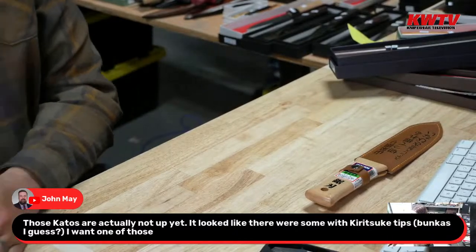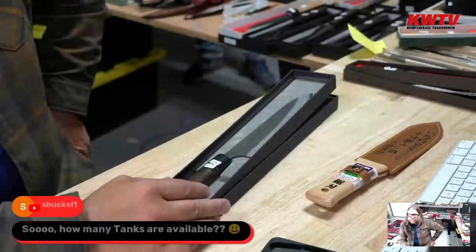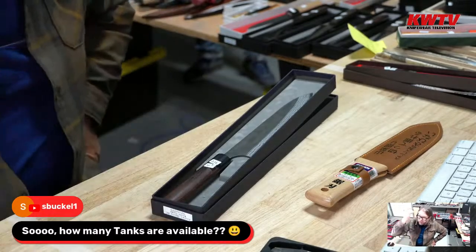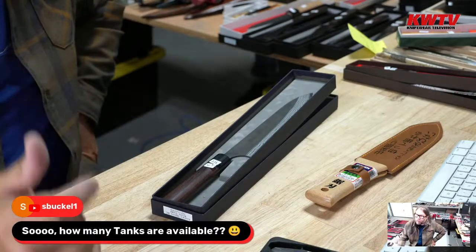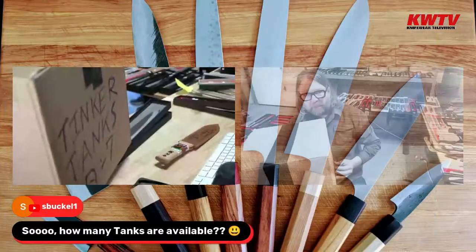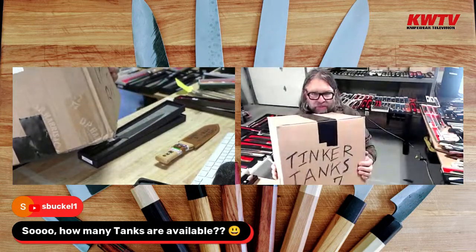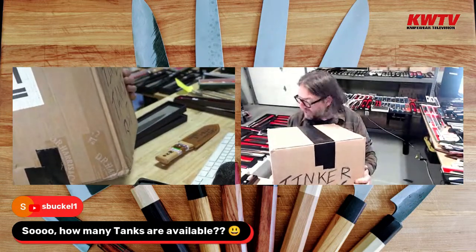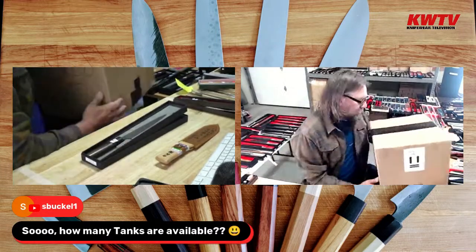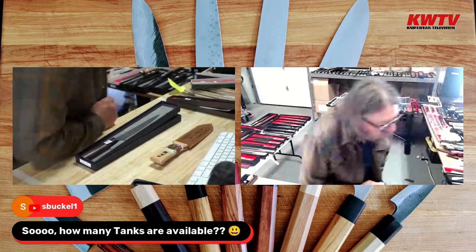Sean Buckle, I believe, was asking. This might be more of a joke than an actual question, but he's saying, so how many tanks are available? Can you pass me that box, Nathan? Don't tell anyone about this, though. We can open that. Oh, that's heavy, dude. All right. So we've got a box here full of Tinker Tanks. We haven't opened it yet, so I don't know how many are in it. We've just been letting them age, sort of. Because with Tinker Tanks, they're not good for the first while. They're really green.